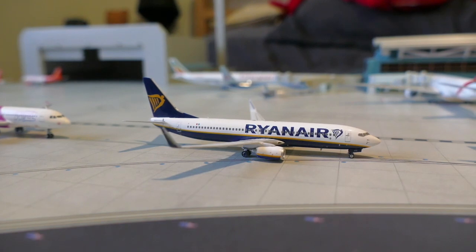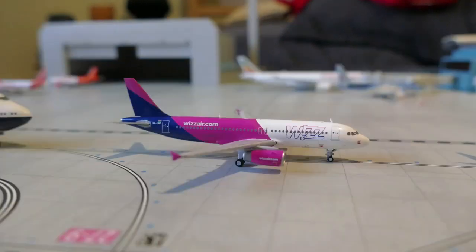Next up, we've got this Ryanair 737 operating FR331 from Luton to Dublin. Next up, we've got this Wizz Air A320 operating W63004 from Luton to Bucharest.